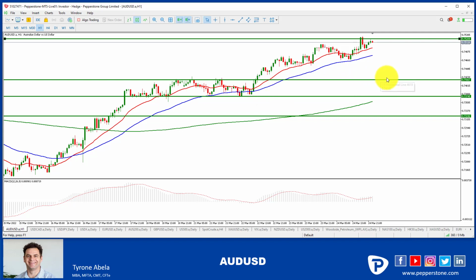So all we're looking for here is a series of lower highs and lower lows on a 1 hour. I wouldn't go any lower than a 1 hour for this particular trade. And if we get that, then we will be able to aim for this level here, which is around that 74.15 mark. Pretty good scalping really. It's a pretty tight stop loss because you only have to go to the recent high, and it's probably a 2 or 3 to 1 trade.